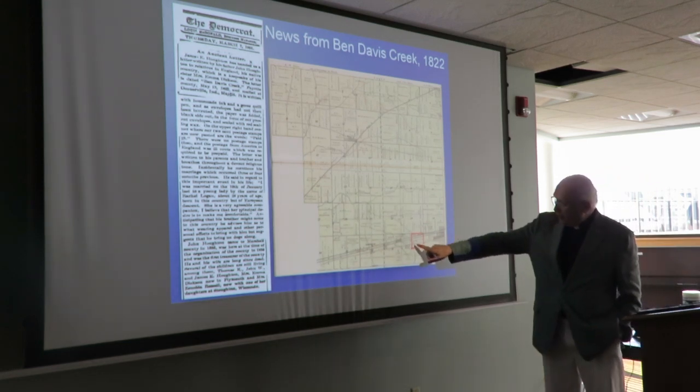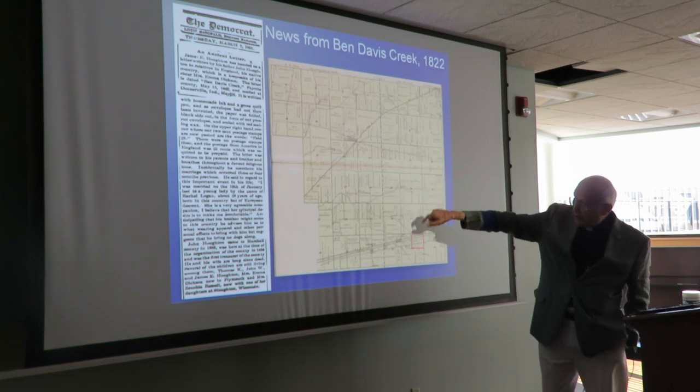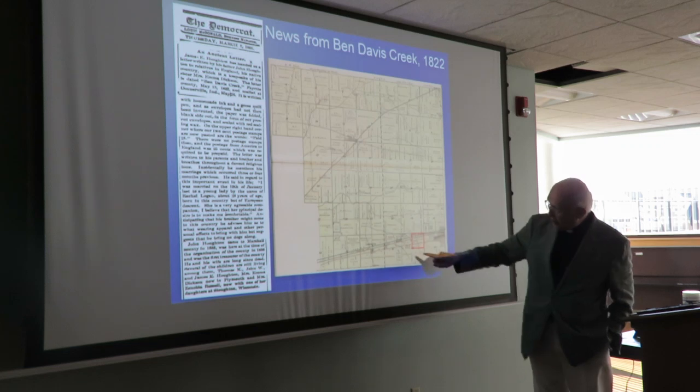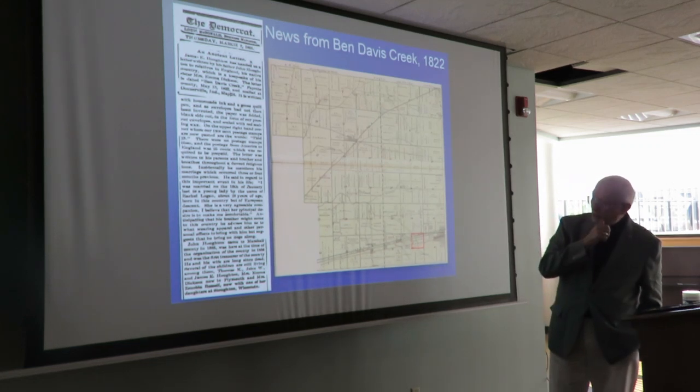So this is where he lived on Ben Davis Creek. This is a more recent map. As you can see, there are railroads. There were no railroads in Indiana in 1822. But this is Ben Davis Creek, and that just shows you where he lived in the southern corner there.